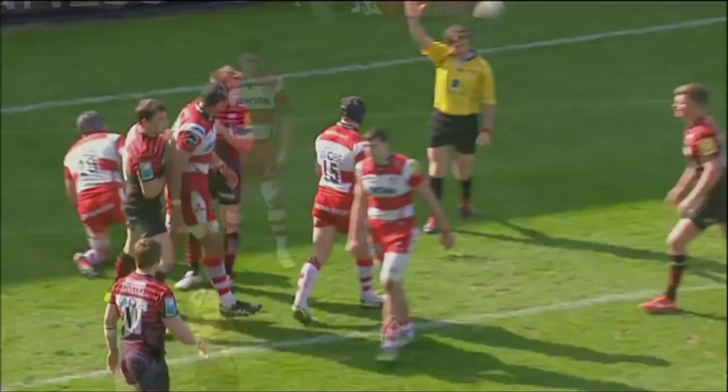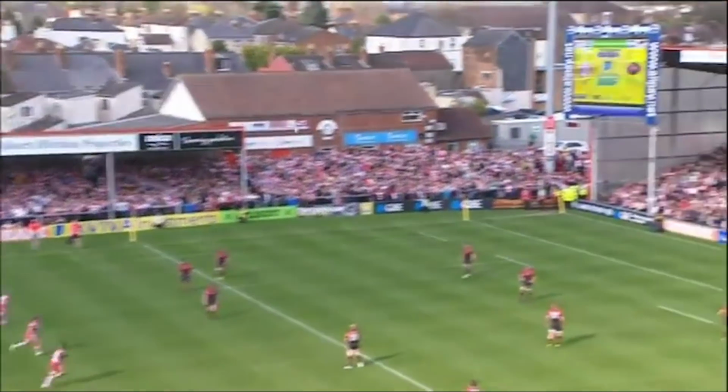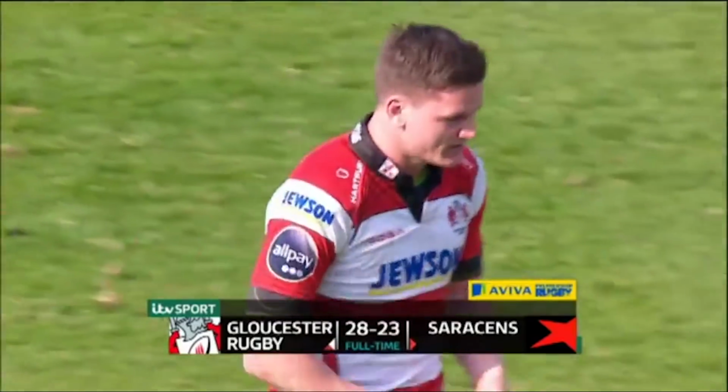The clock looked to have beaten Gloucester's hopes of 5 points when the final penalty was awarded to them. And despite Freddie Burns' clear frustrations at the decision taken to go for goal, he kept cool enough to slot the points, keeping his side in the hunt for the league's final playoff spot with a final score at Kingsholm of Gloucester Rugby 28, Saracens 23.